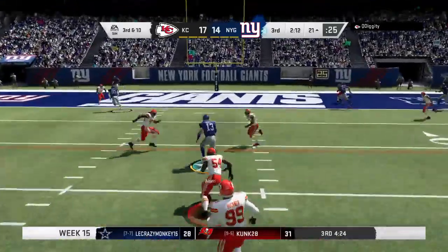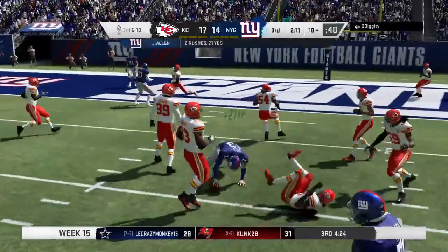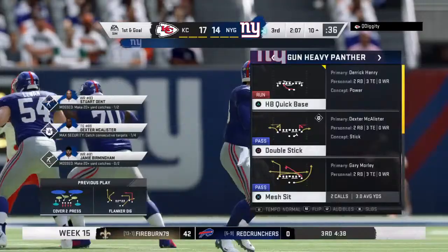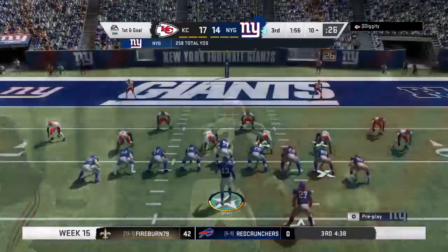He may try and run for this. Josh Allen, very athletic at 6'5", showing the versatility, picking up the first on the scramble.